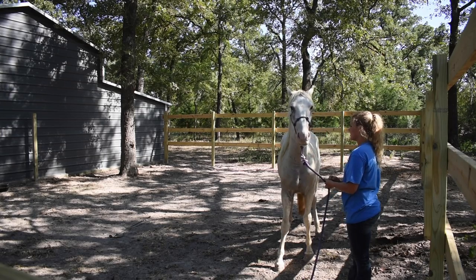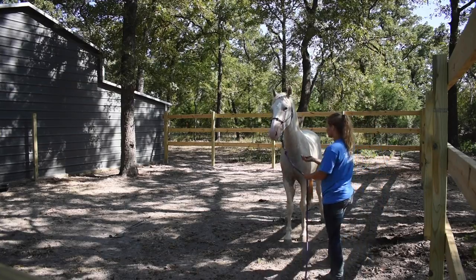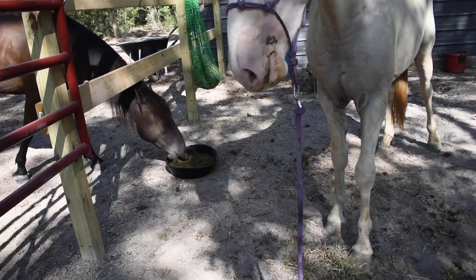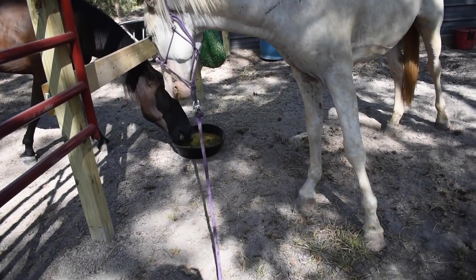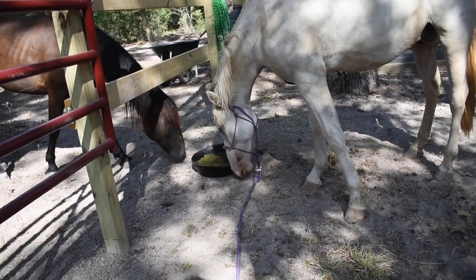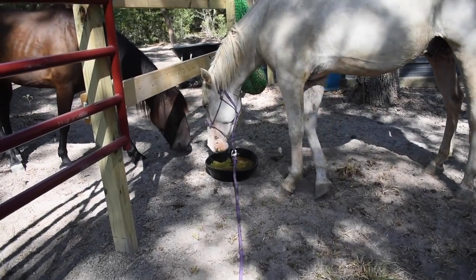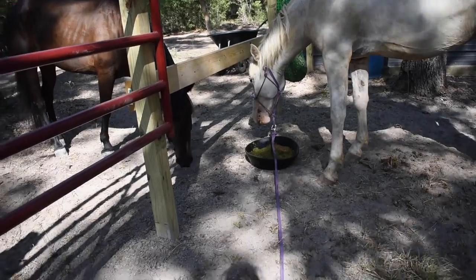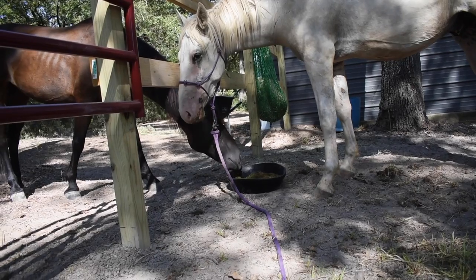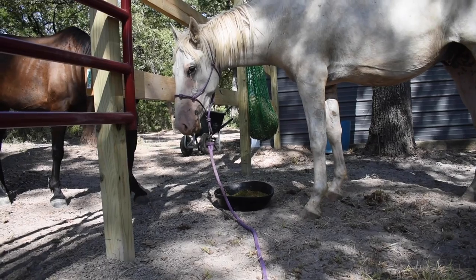So if I can get them to recognize that this is food, I'll have won that battle today. I've put this alfalfa just within Aurora's reach. I'm going to let him see if he wants to try that by example. Yeah, give it a taste. It's good, I promise. Go on and give it a try, buddy.